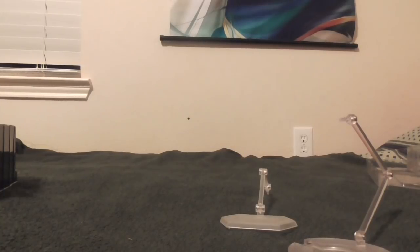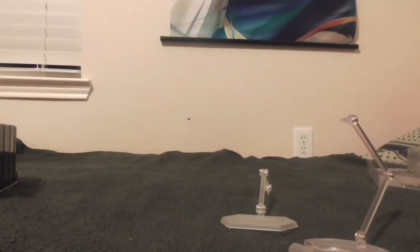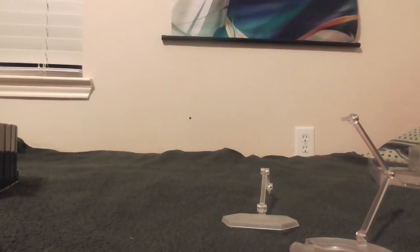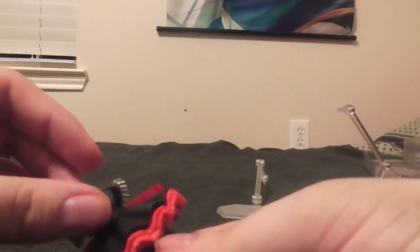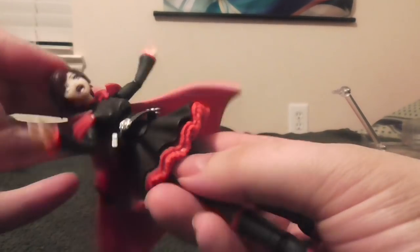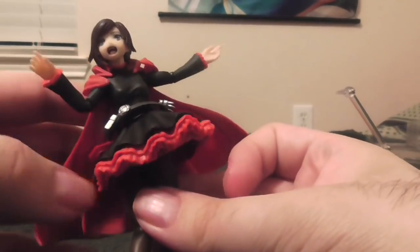Has to be around me. I haven't moved. Oh, there it is, right in front of me. Hard to see stuff past the camera, though. So yeah, this folded up, I guess it's less of the gun and more just so you can have her in non-action poses and still have Crescent Rose involved, kind of behind her where she keeps it.